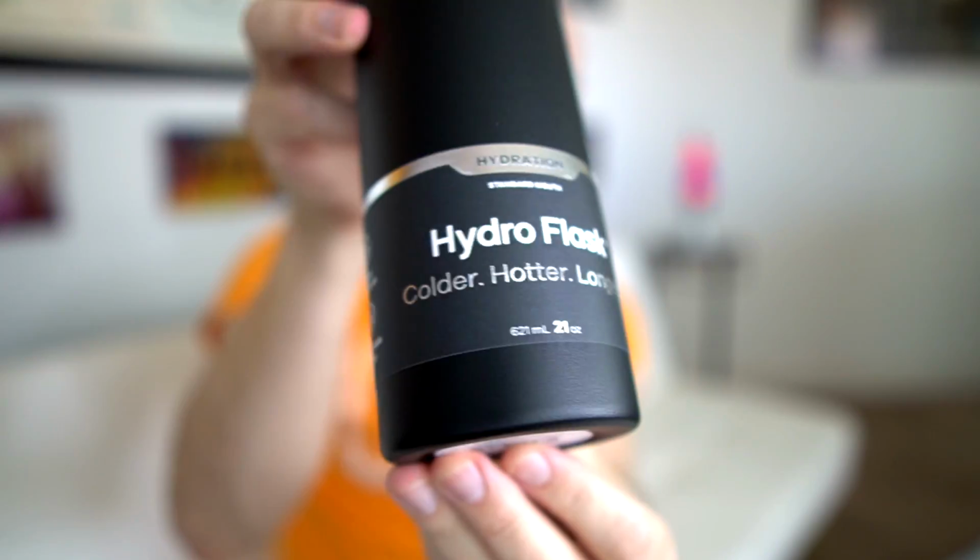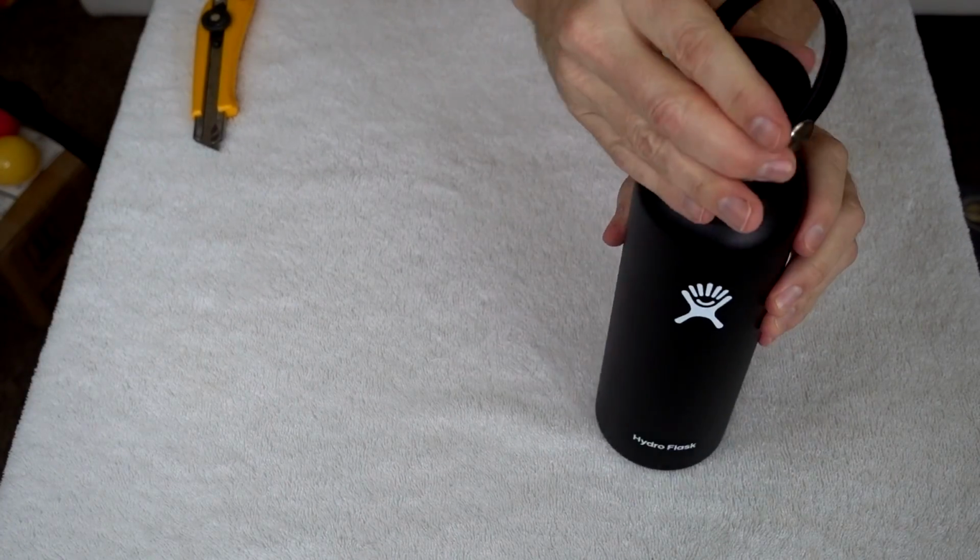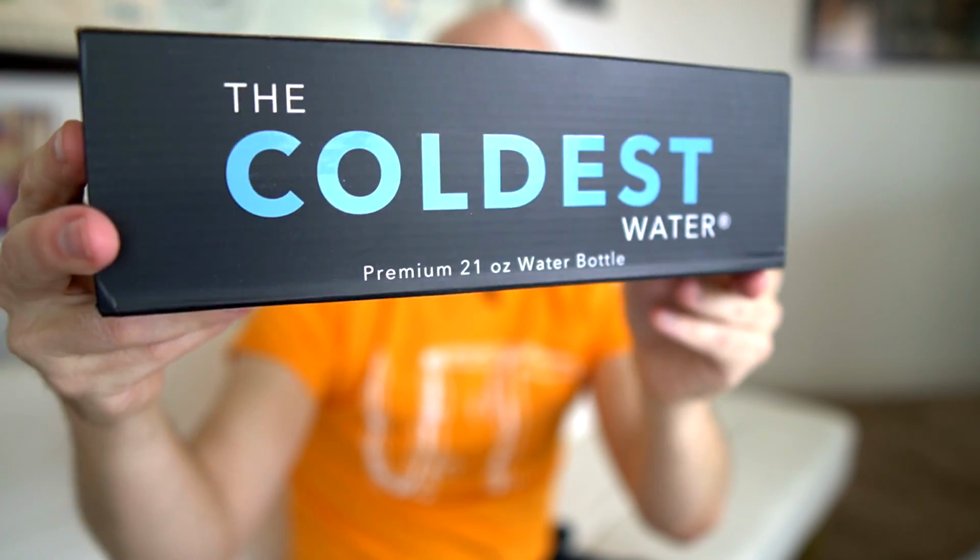I'm actually already fascinated just by the packing material. I haven't seen the bottle yet. Oh, wow. It's kind of interesting. Yeah. Hydroflask, colder, hotter, longer, 21 ounces. All right, well, according to my son, when he was in high school, he said everybody had one of these, so I guess it was pretty popular at one point. I guess I missed the bandwagon on that one. I'm a little bit late to the show. Maybe I'm not late to the bandwagon on this one, though.